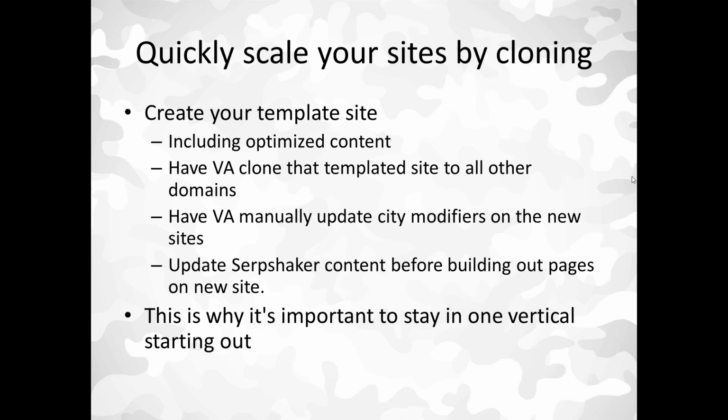Anyways, this is why it's important to stay in one vertical starting out. And I made this mistake over and over again. I still do. I have shiny object syndrome, and every vertical to me looks like it could make me some money, so I jump around all the time. So anyways, stay focused on just one vertical in the beginning, or even now, if you're struggling, you're having a hard time, stay focused. It's definitely so easy to get distracted.